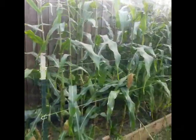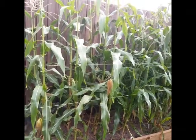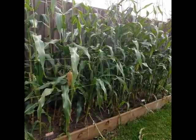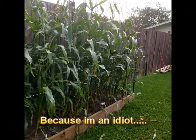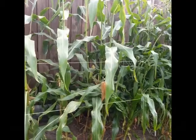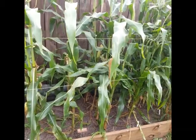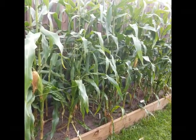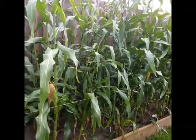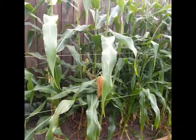Hey guys, this is our corn against a fence. Excuse me, the air conditioner is right behind me if you can barely hear me. We've already pulled a couple of ears off that were delicious. This is some sweet corn and silver corn. And we're going to probably can most of this or freeze it. It's awesome. It's really, really good stuff.